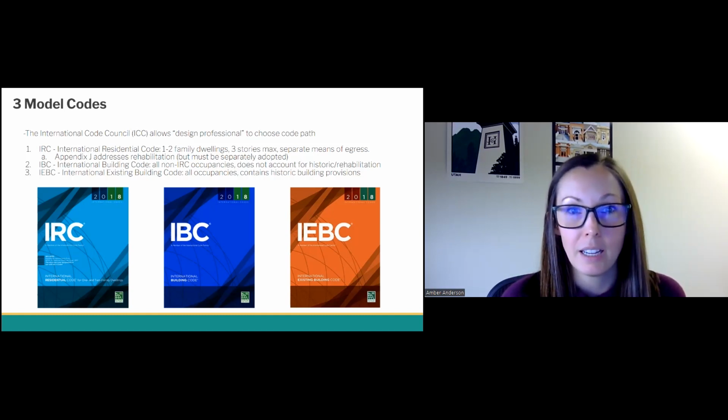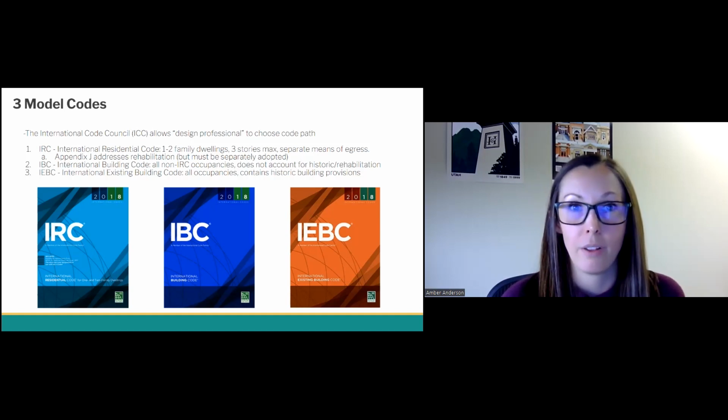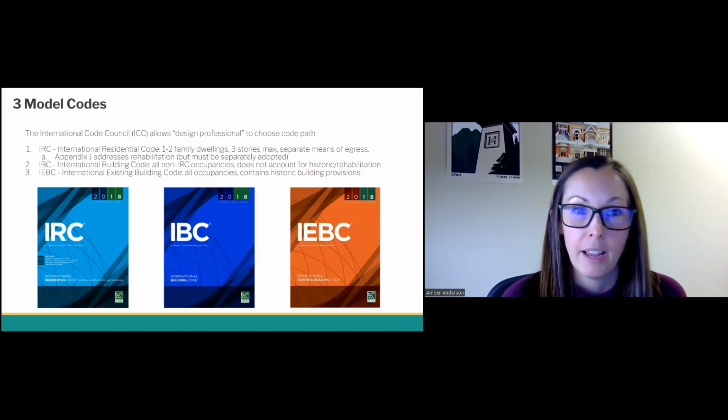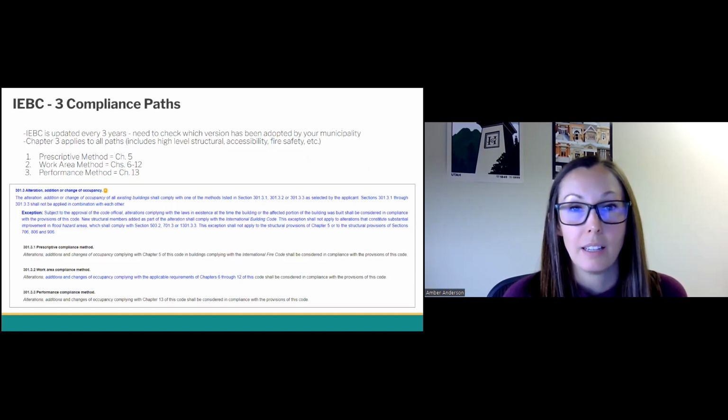The IBC is the most well-known, used for all types of buildings, but it is going to be the most stringent. It's going to require the most change if you are using it on an existing or a historic building. It doesn't have any provisions for keeping historic features within a building. And then the IEBC is an international existing building code that can be used for, like I said, a building of any type of occupancy, and it does contain a bunch of provisions for historic buildings. So we're going to dive more deeply into the IEBC. Once we get into the existing building code, we have 3 more options.